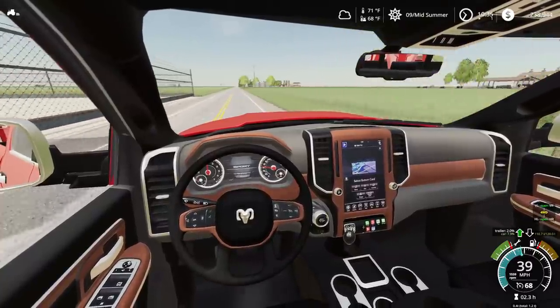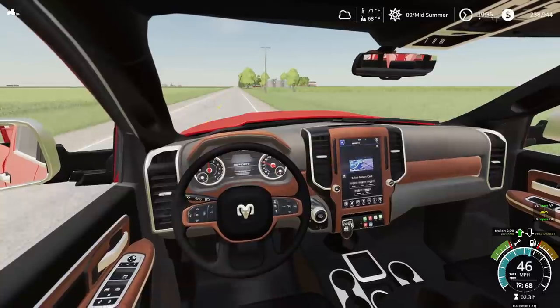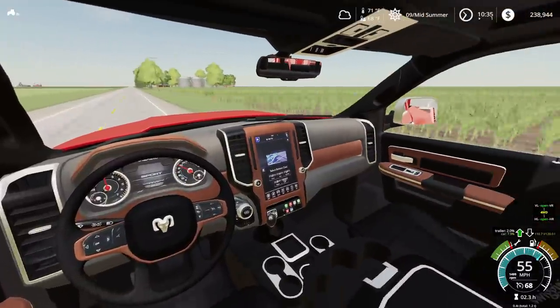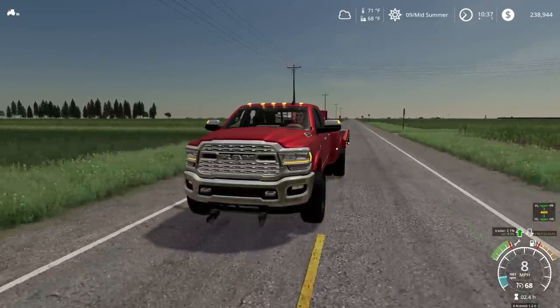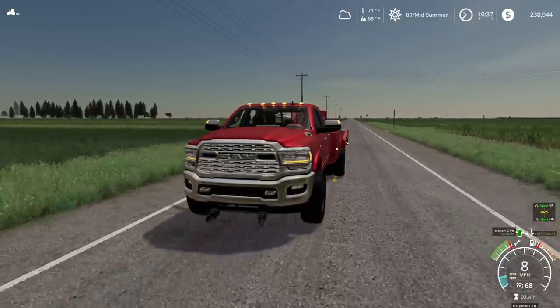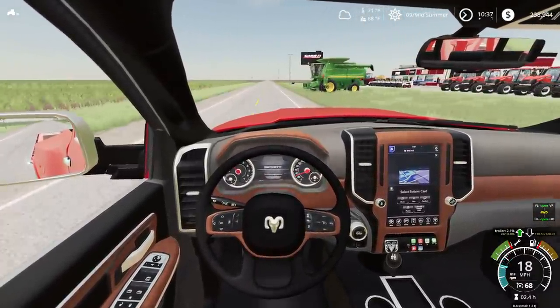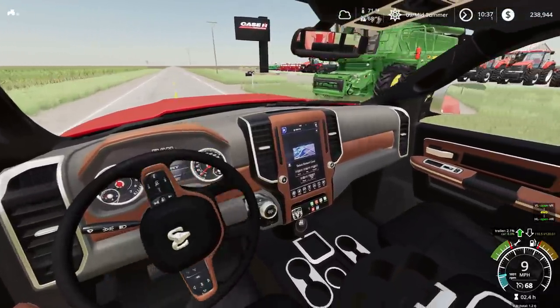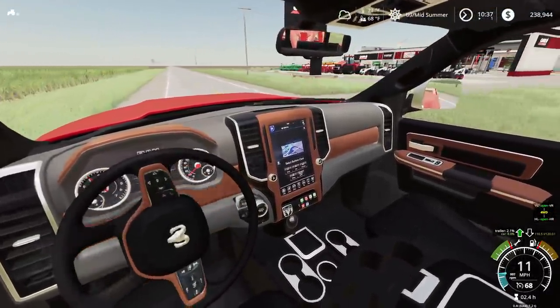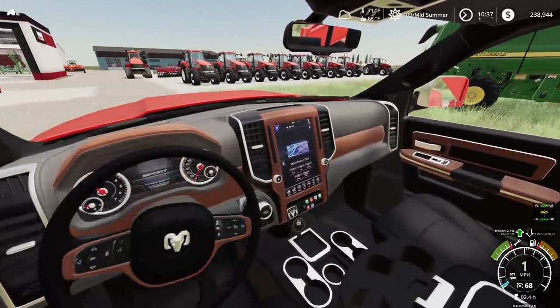Hopefully you all had a Merry Christmas and got to spend it with your loved ones and got a sweet gift too. As you see, our corn's doing good there. As you see, we got to wash up our Ram here, looking good. Looks like the Case dealership's trying to sell their John Deere. They got it pulled out here way up in the front. They're trying to get people in the Case dealership. I'm not for sure what they're trying to do there.